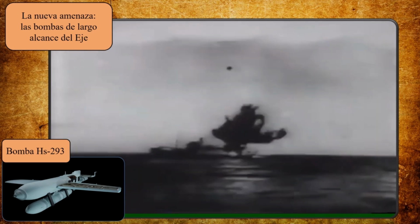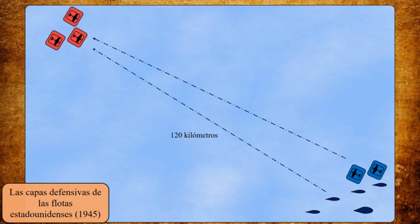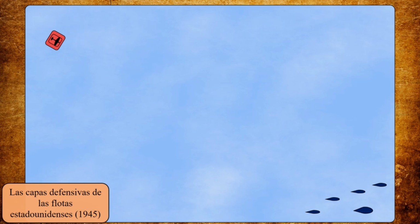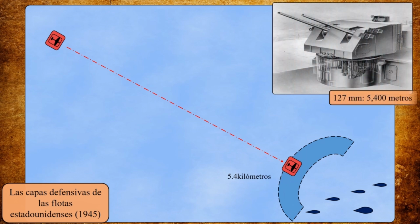In 1945, during the Okinawa campaign, the Japanese Air Force was defeated by the Americans, who used a two-layer defensive system. First, up to 120 kilometers, Hellcat and Corsair fighters were guided by radar to intercept formations of Japanese airplanes. Later, the Japanese airplanes which survived that first fight had to face anti-aircraft guns to bring their ordnance at point-blank range. First, at 1500 meters, the 127mm artillery began firing.